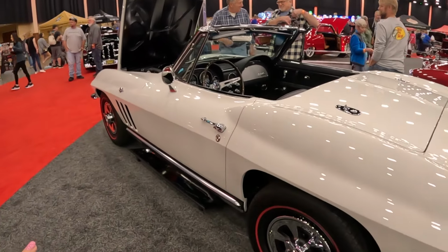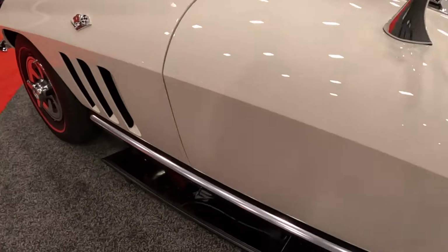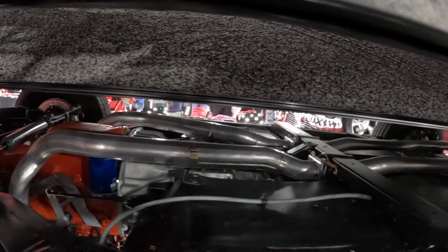What about the chassis underneath? Is that all the original? Original chassis. Everything is stock. We did go ahead and black out everything on the bottom just to make it clean instead of the old factory raw fiberglass.